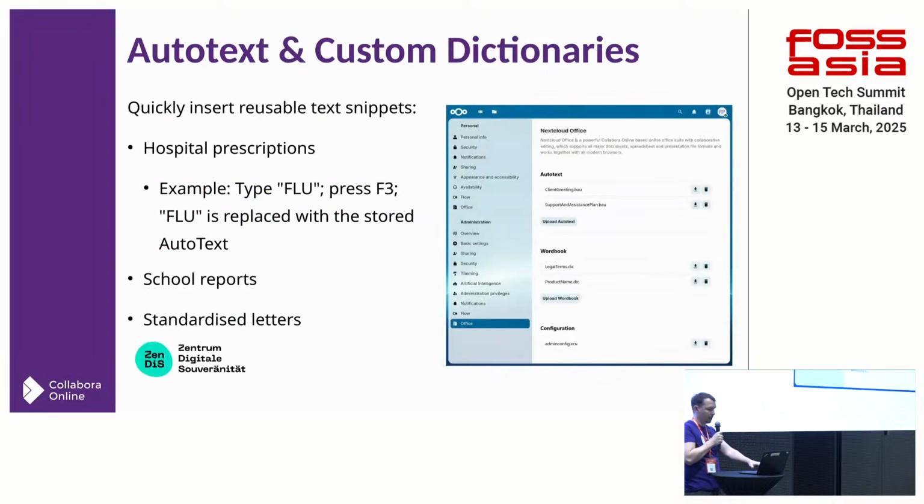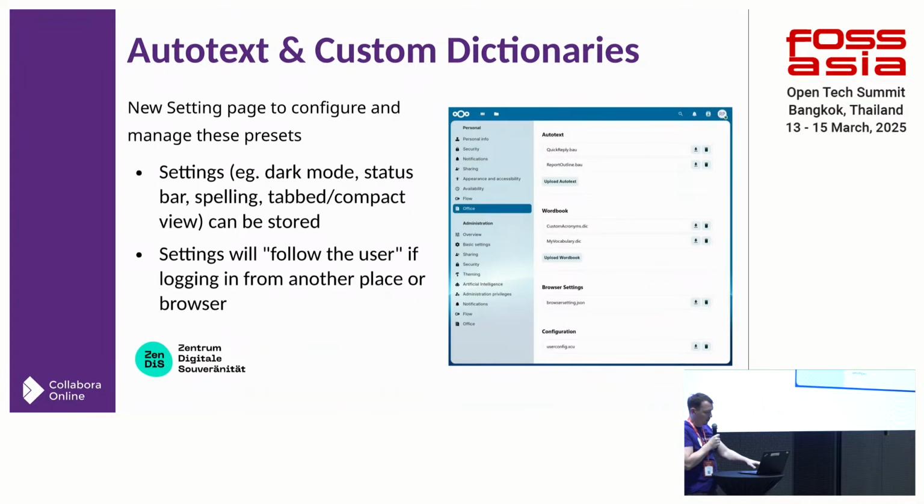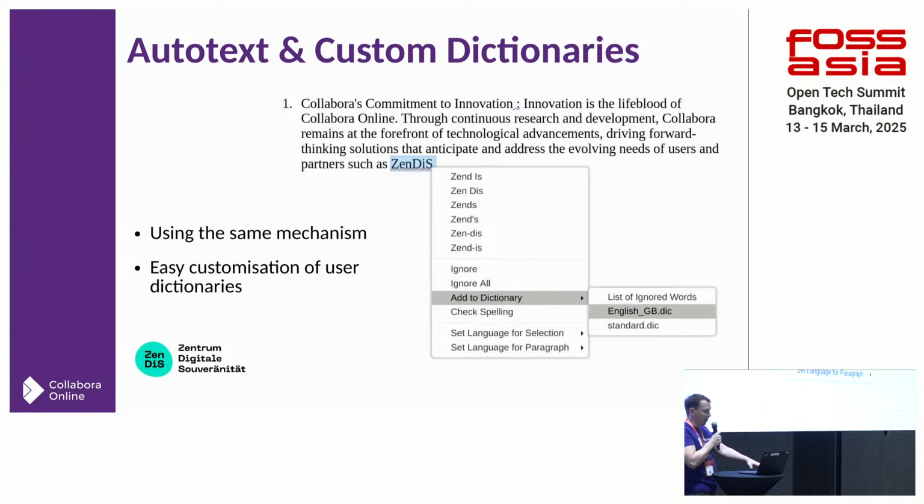Next is autotext and custom dictionaries. Autotext is when you type, for example, FLU and press F3 inside LibreOffice, and the text will be inserted inside the document automatically. The problem here is that this is supported in LibreOffice, but in Collabora Online it depends on the user. It needs to be user configurable. So we are implementing this, so you can add, for example inside Nextcloud, your own documents and these autotext databases. And then you can change it inside your custom dictionary and documents.